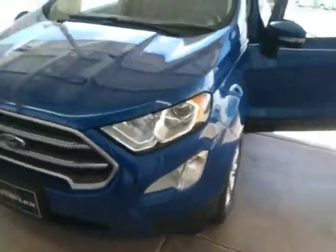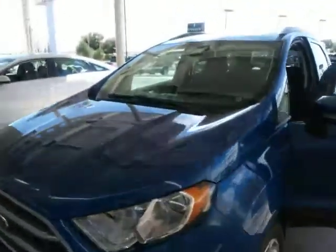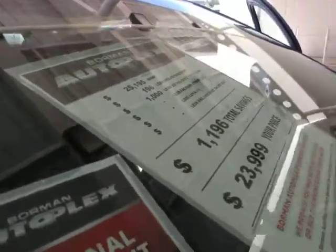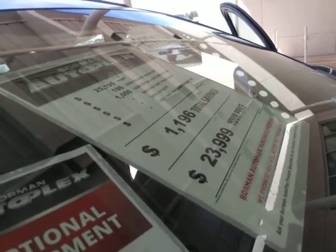Overall, it's a convenient little vehicle, and it's not bad whatsoever. And the price is actually very fair. Look at this price. No, just at my dealership, we're discounting it a little bit. But, you know, getting $1,196 off at $23,999, that's a good deal.